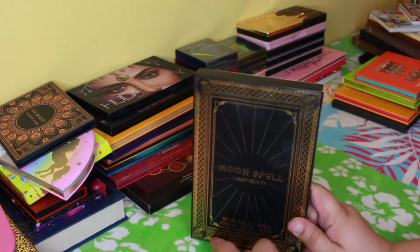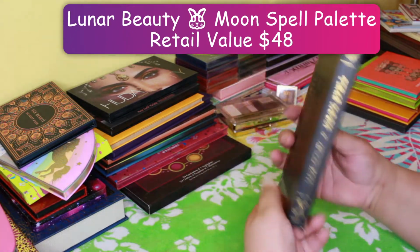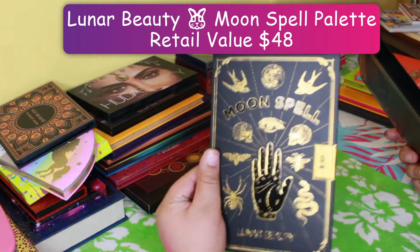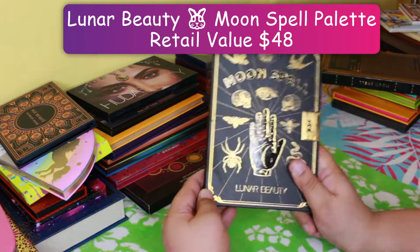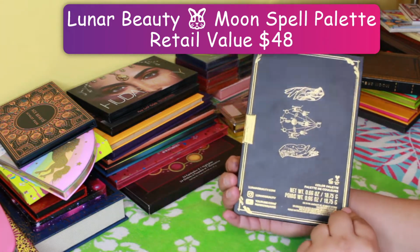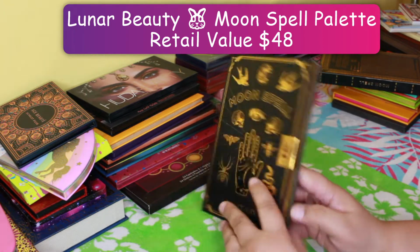Here we have the holy grail of makeup packaging that got me, specifically because of the packaging. It is so gorgeous. Oh my god. I'm like every other beauty guru who got sucked in by the packaging.